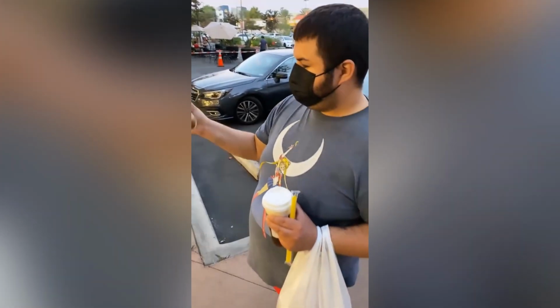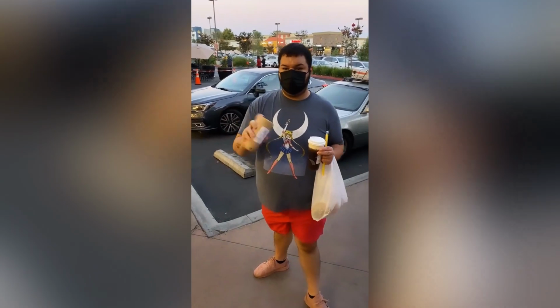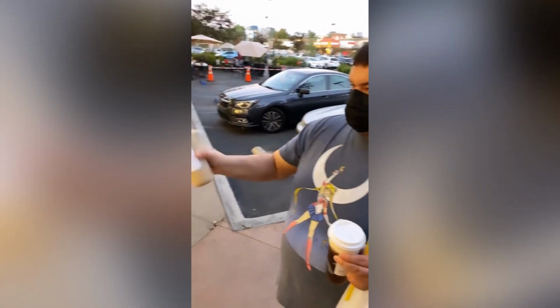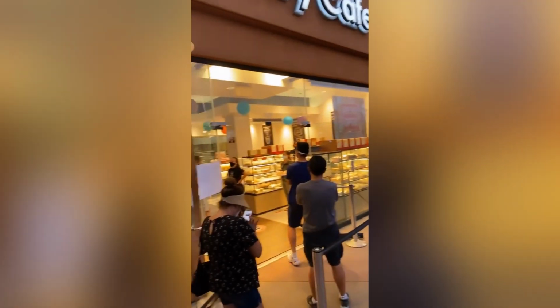You can tell that you have to shake your boba for like 50 to 60 seconds. Be aware, because if you shake it, you won't get the flavors of it all, but you'll get it all meshed in. So I would advise you to try it before shaking.